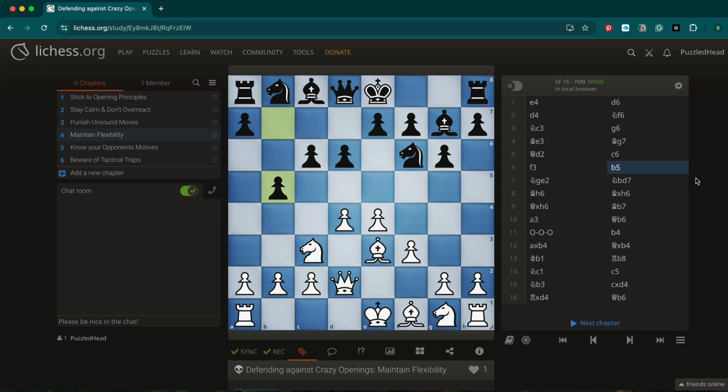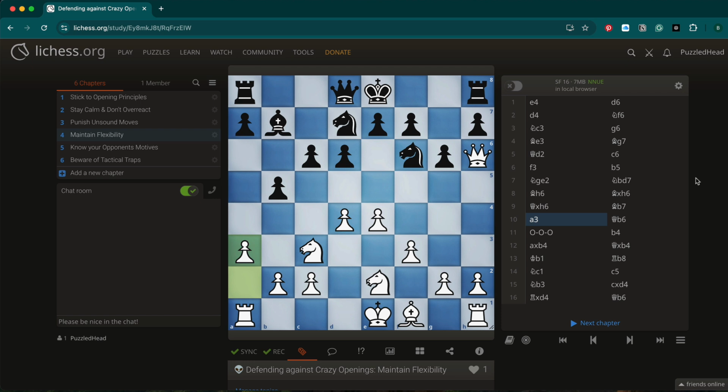So what Kasparov did was to not really get worried about it, but maintain his flexibility. He realized that Black wanted to be aggressive on the queenside, but he just went ahead with his plans, not bothering too much about it, going ahead with the exchange, removing the fianchetto bishop, and then playing that one move, a3, to ensure that the pawn doesn't get pushed further.